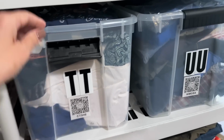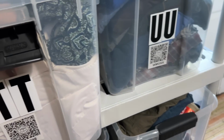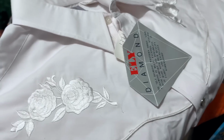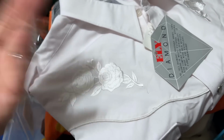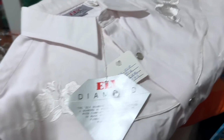All right, I'm back in the basement for this one. Pretty sure it's right here. I've had this for a while. I had higher hopes for the sale price of this because it was this really cool pearl snap, new with tag, Western shirt. This is not an area I'm real familiar with. It sold for $30. I had it listed for $60.